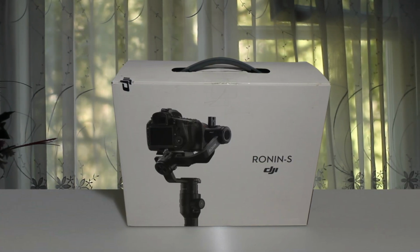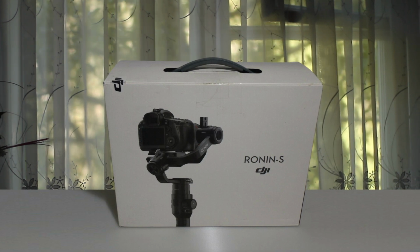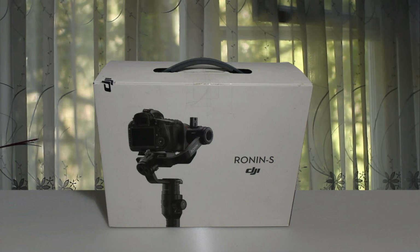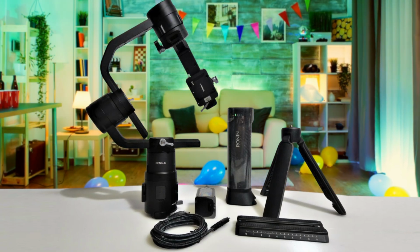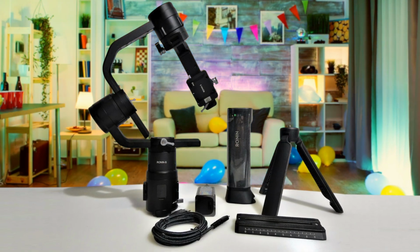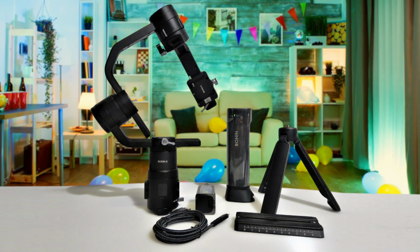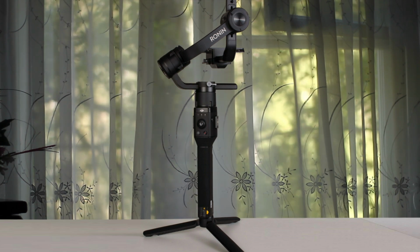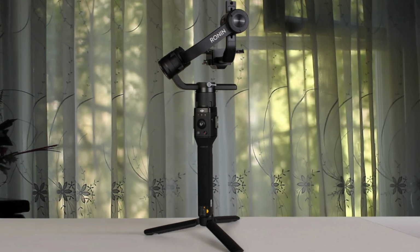The Ronin S supports a maximum battery life of around 11 hours, and again it does a pretty solid job of ensuring that you get those 11 hours no matter how much of its load capacity you use up with your camera rig. When the gimbal does run empty, you can recharge it back to full via a mains power outlet in only 2.5 hours, offering the shortest recharge time of all the featured gimbals.